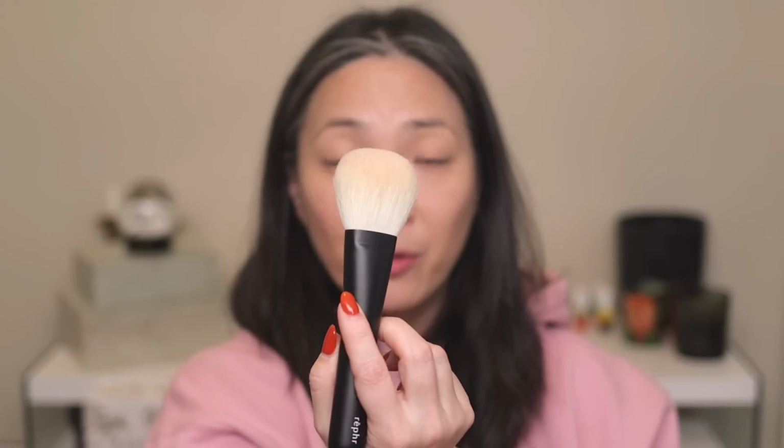So let me just get these on my face. I'm going to use my Refer P22 brush. This is a very dense brush, so I have to be very careful if I don't want to pick up too much product. So I'm just going to tap into this matte side very lightly. Tap off the excess.